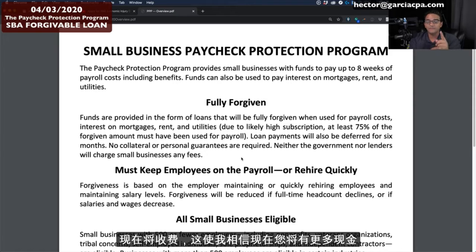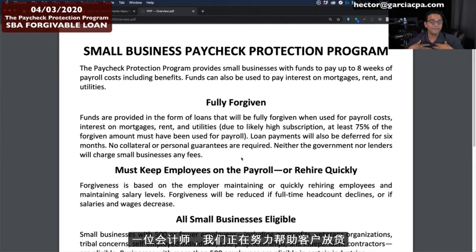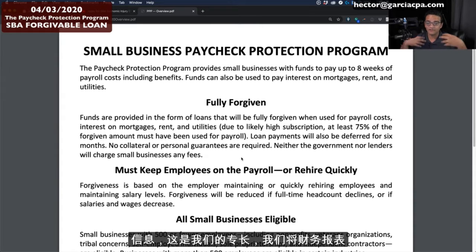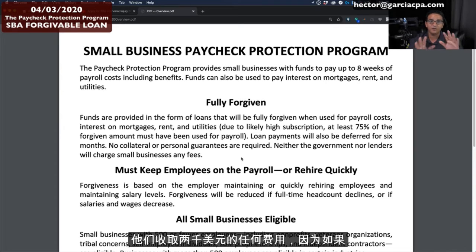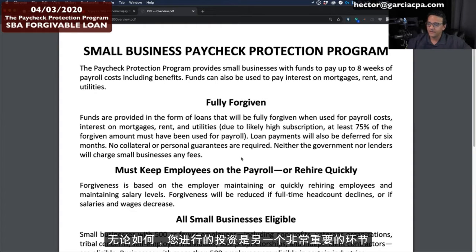Now, that leads me to believe that you're going to have more cash available from the proceeds to pay your accountant, pay your attorney, pay the professional that helps you expedite this process. You know, I'm an accountant, we're working really hard to help our clients put these loans together so they can close quickly, so they can have all the documents, payroll information, all that stuff. That's our specialty. We put financial statements together, we put these numbers together. So work with an accountant and pay them whatever they charge, $2,000, whatever they charge, because if they help you get that money and it's free money, I think it'll be the best investment you ever made.